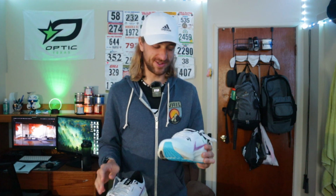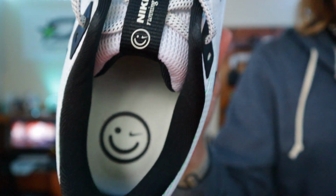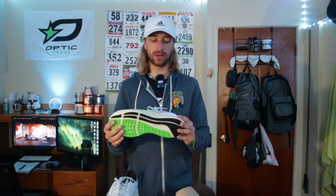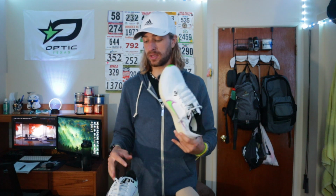One of the coolest things about these shoes is literally just the inside. I mean, look at that. It's a little smiley face with the Nike sign as a wink. I mean, it's so funny. I love it. I'm gonna be honest, these look beefy. These are definitely thicker than the Nike Pegasus 39s. I didn't wear the 38s, but I did wear the 37s, and they're much thicker than the 37s for sure. But they look comfy, they look like a good training shoe, and I've been enjoying my Pegasus up to now, so I don't think there's any reason these won't be great.